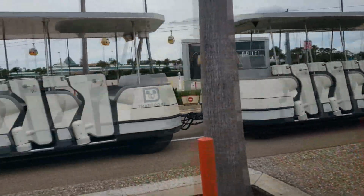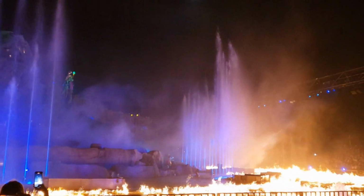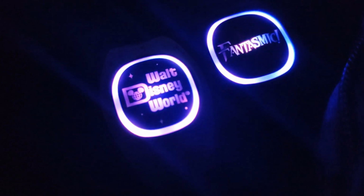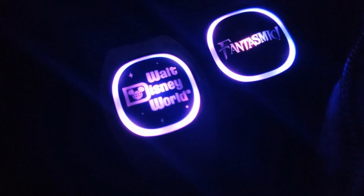Last but certainly not least is Fantasmic, which might currently be the fireworks show with the most effects tied to the MagicBand Plus. There are a handful of parts that the band will stop lighting up, but with this being the first show that returned after the MagicBand Plus release, it really does a smooth job of trying to convince people to buy the band.